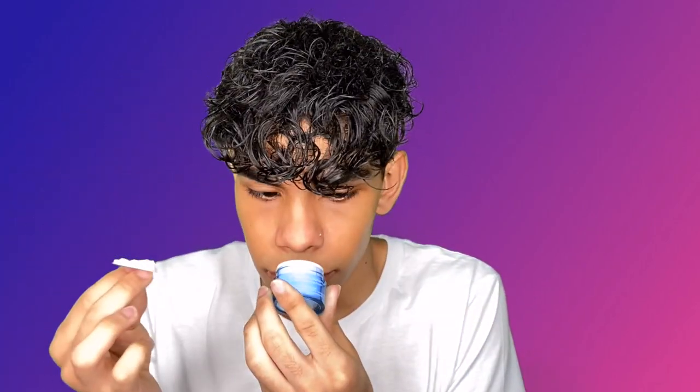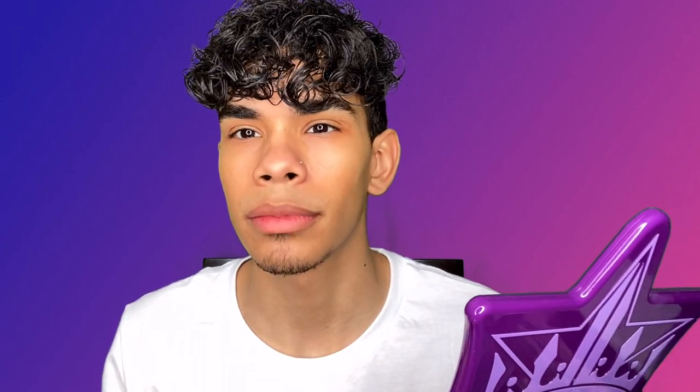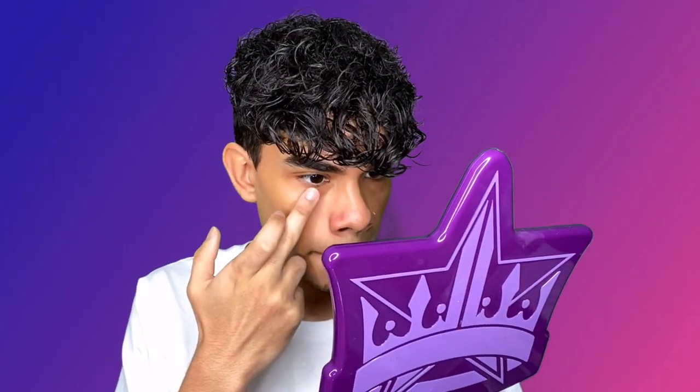So the cream is really small and it has a little cover. It smells like cream. I'm gonna go in with a mirror and let's see. I have a current eye cream. I currently use, I don't know the brand, it starts with an M, but it's a pretty good one. So this one's more pricey though, so let's see. So you just want to take your ring finger and put a little bit under your eyes, literally like that's how much you have to put.